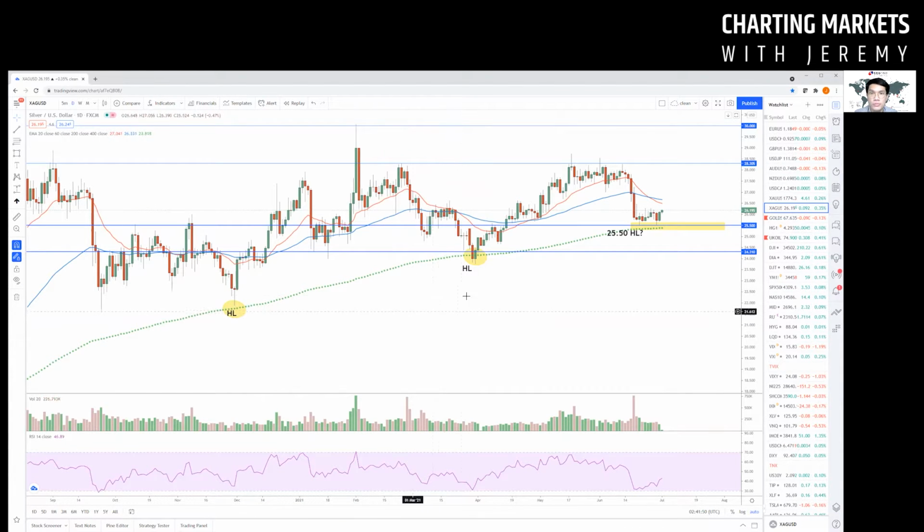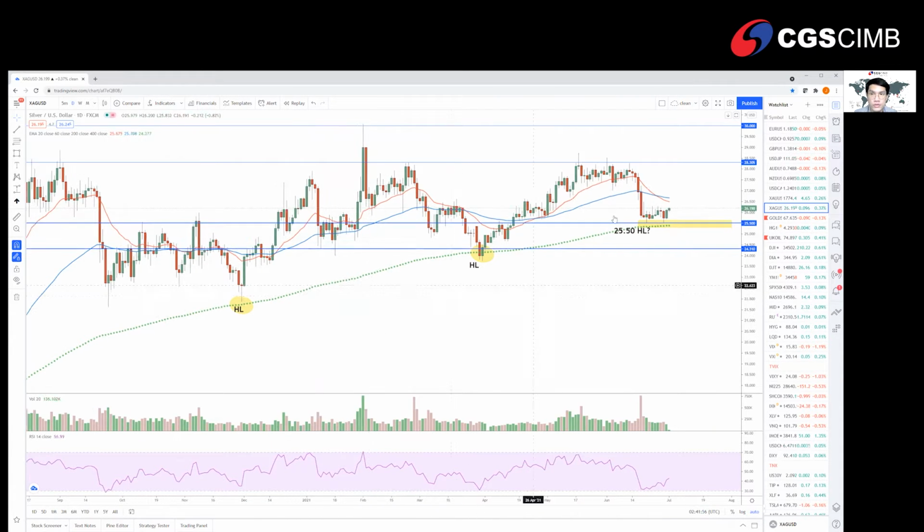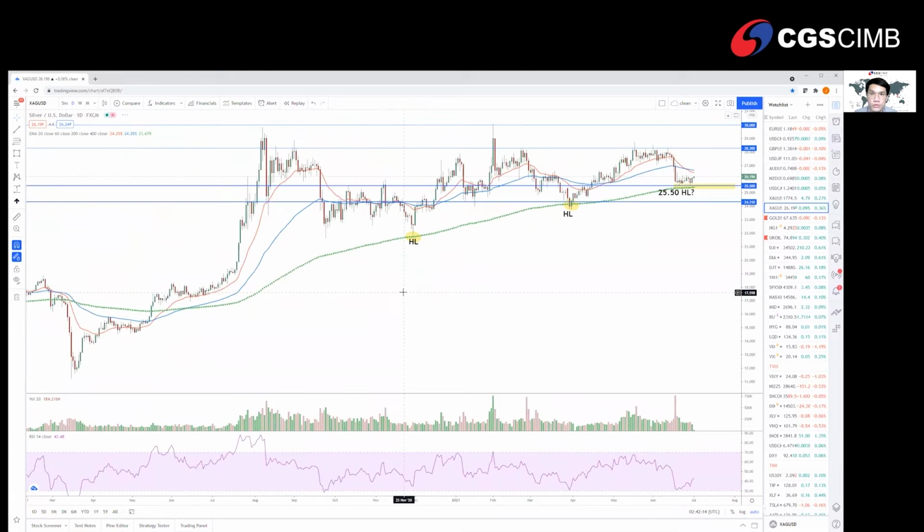And I would just like to point your attention to the green dotted line here, which is the 200-day moving average. So you can see following the correction that we have seen since early June, silver prices have plummeted back down to this green line, the 200-day moving average, which I think right now would likely be the floor for this general uptrend in price for silver.